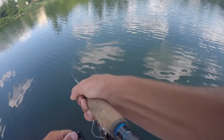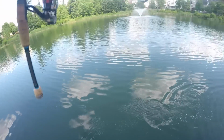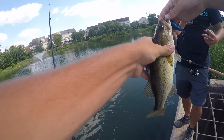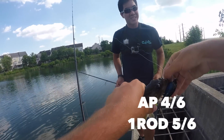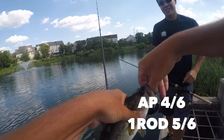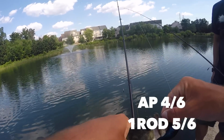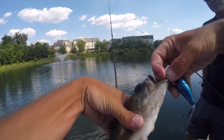There's one. Uh-oh. Oh, I got one. AP hooked up. Oh. Yes. Wait, so you have two baits left? I have two baits left. You got one bait left. I have one bait left. Oh my God. Thank God I'm done with this crankbait. Wait, I've got two more crankbaits. All right, that is a really bad fish. That is a dink, but it helps.